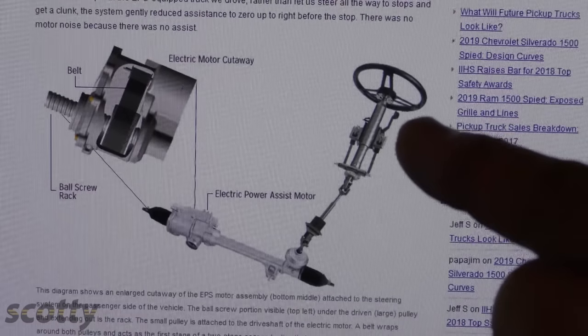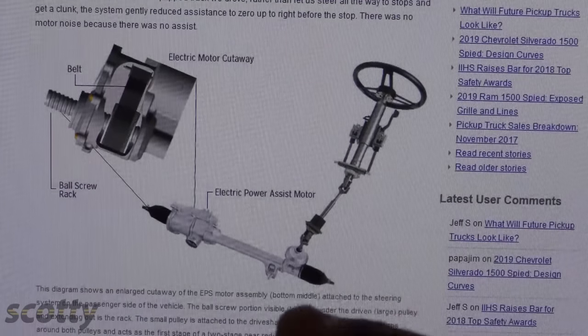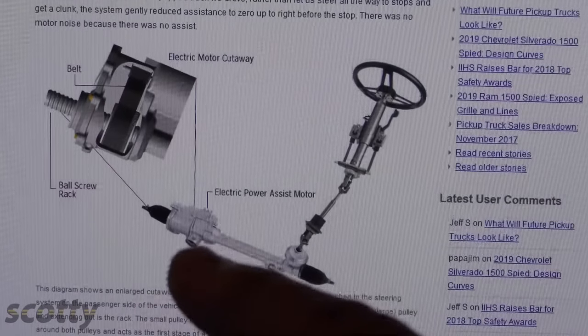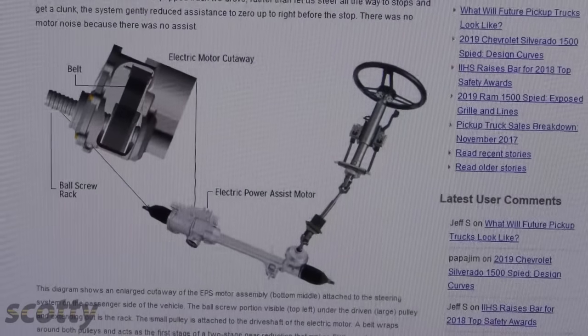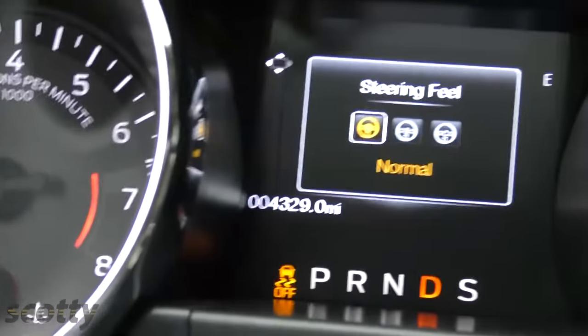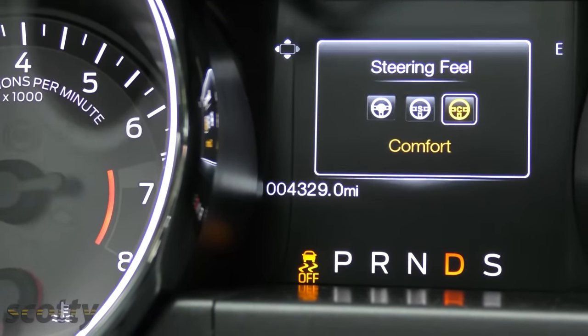As you can see in this diagram, electronic power steering, you still turn the wheel and it goes to the steering rack that turns the wheels, but the assist is done by an electric motor assembly. The picture is right here. It uses an electric motor to give you extra power so you don't have to turn the wheel so hard. And you can make steering feel normal, sport, or comfort. Since it has electric power steering, the computer can adjust it lots of ways.